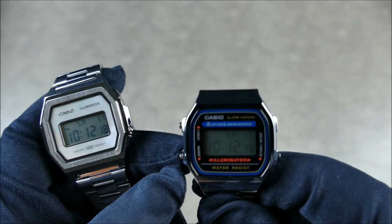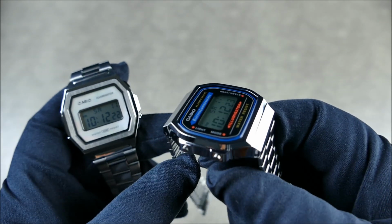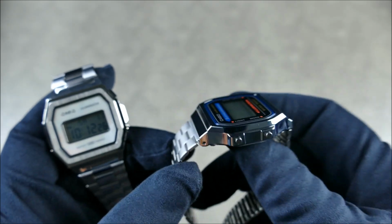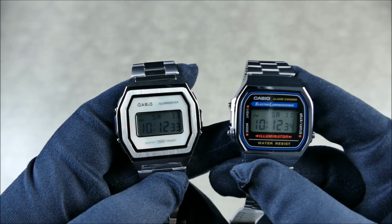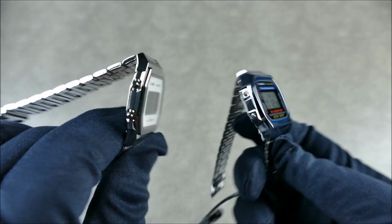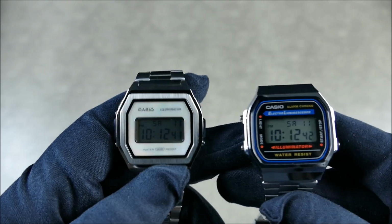So this one is going to be 36.3 millimeters wide with a 9.6 millimeter height and a 38.6 millimeters lug to lug. So very similar footprint here. This is going to be a little bit wider, of course, and thinner, which is actually going to make it wear a little bit larger visually.